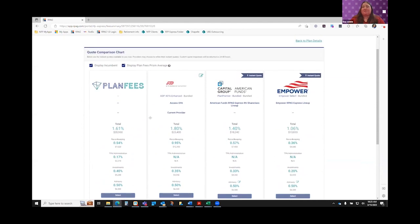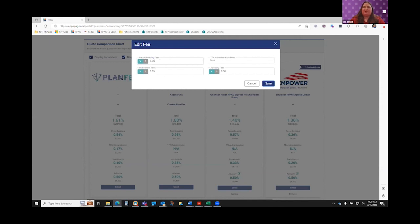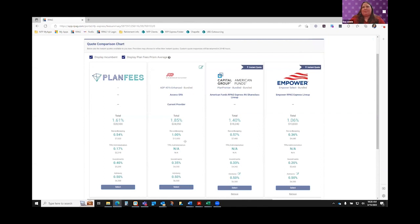The only other options or decisions you have to make for your report are these options here. So as I mentioned in the beginning, we do have our current provider listed here. In this case, it was ADP. So it's defaulted to show that current provider. We already had the fee information set up. If we didn't have the fee information, or maybe we got a new disclosure, we can go in and change that information here and go ahead and save it so that the current plan fees will be most up to date in your report. If you ultimately decide you don't want to include them, you would just uncheck this box.